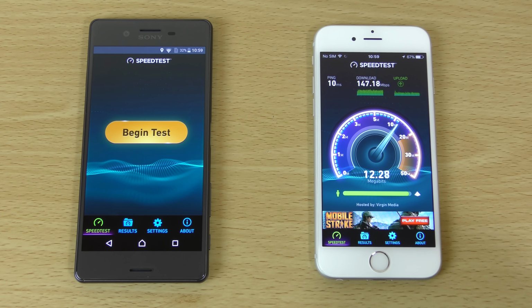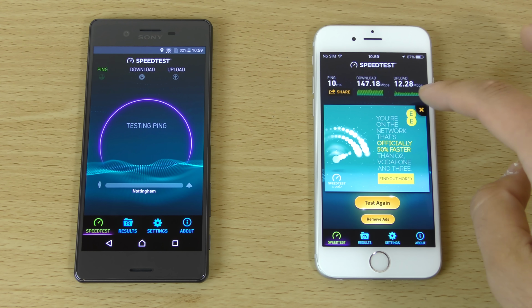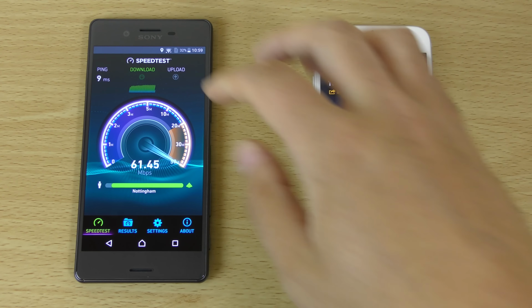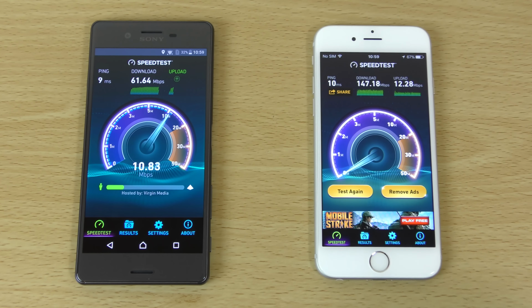We can just have a look at the Xperia X here, see how this one does. So see if the Snapdragon 650 is any good, and it looks like it's a more kind of average score here. It is obviously on the 5G band, so you can see the Apple A9 does pretty much dominate here when it comes to the speed test.